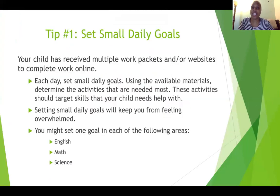So, our first tip is to set small goals. Your child has received multiple packets and multiple websites so they can complete their work online. So, it's great if you set a small goal using the available materials. And also, when you're using those materials, make sure you determine which materials or which activities are needed most. And setting small goals will stop you from feeling overwhelmed.